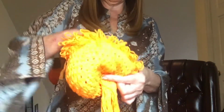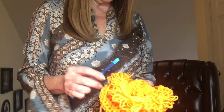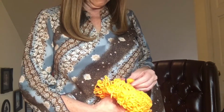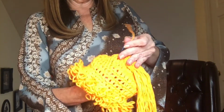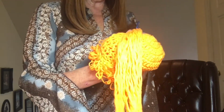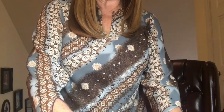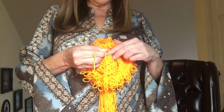And then we're going to flip that over, and take our crochet needle one more time. We're going to go on the other side of that double crochet, and we're going to pull the other side of our tail down, if I can get it in my hands. Y'all, I'm having trouble finding a good camera angle that I like for doing these things. So please bear with me. Okay, so now we have our tails on the inside of our hat.